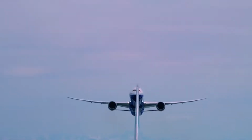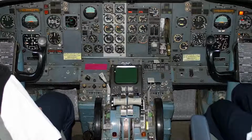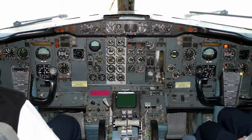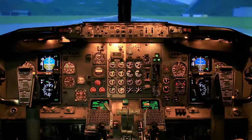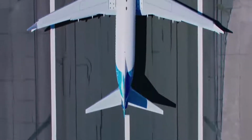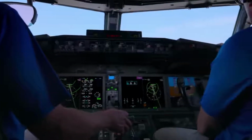work. The cabin was completely redesigned twice. In the beginning, it was a conventional cabin with analog instruments. The classic generation brought electronic systems and displays. And now the MAX generation has brought the large screens to the plane, right from the 787.